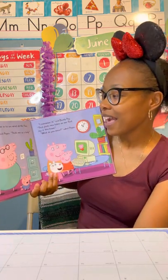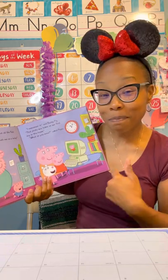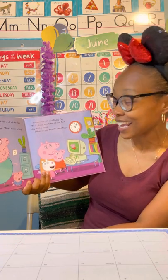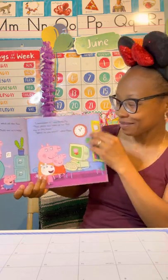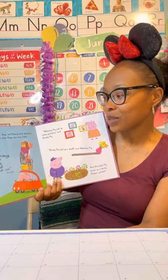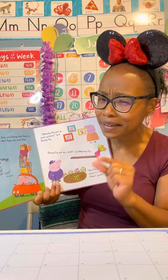George and Daddy Pig came in to see what all the fuss was about. "Look, Daddy," said Peppa. "There's me as a baby." "I remember it," said Daddy Pig. "That photo was taken on our first day in this home." "What do you mean?" asked Peppa. Daddy Pig told Peppa, Susie, and George that they had moved into their house when Peppa was very little.